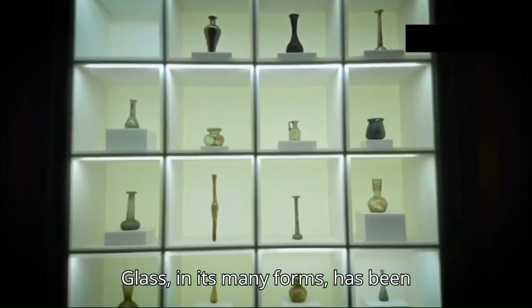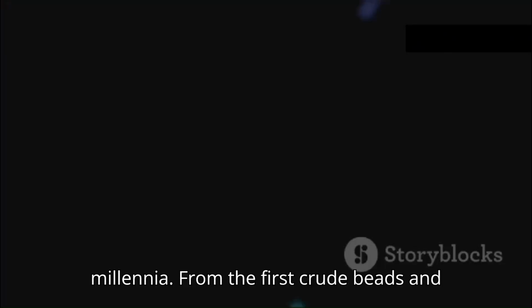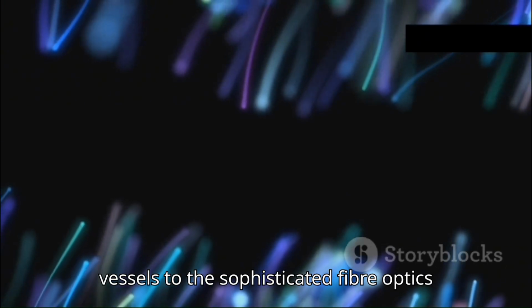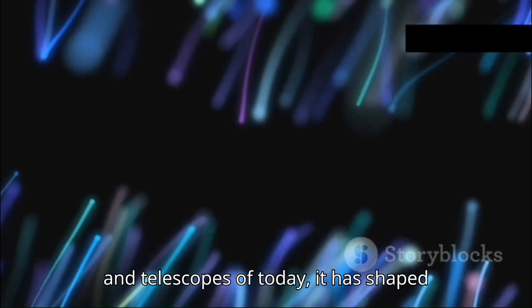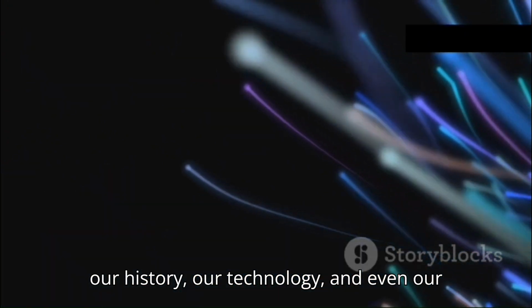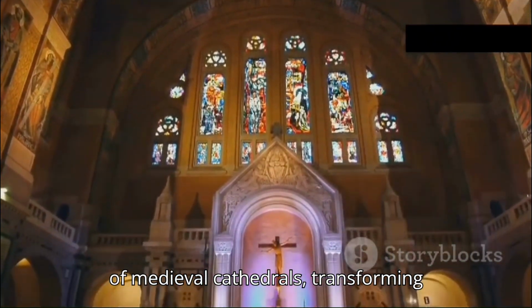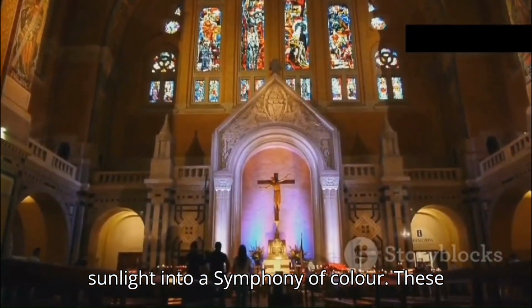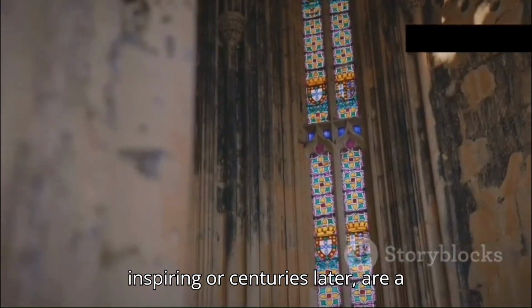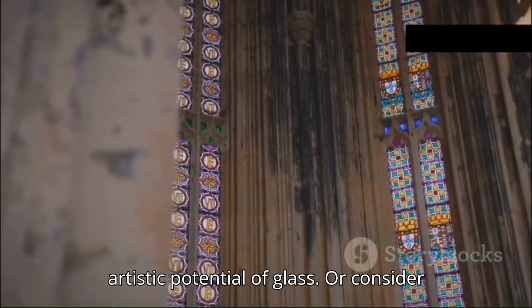Glass, in its many forms, has been intertwined with human civilization for millennia. From the first crude beads and vessels to the sophisticated fiber optics and telescopes of today, it has shaped our history, our technology, and even our art. Think of the stained glass windows of medieval cathedrals, transforming sunlight into a symphony of color. These masterpieces of craftsmanship, still inspiring awe centuries later, are a testament to the enduring beauty and artistic potential of glass.